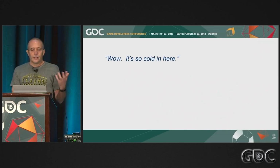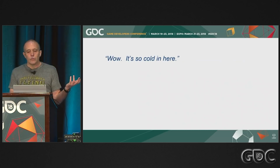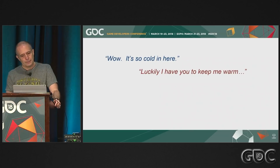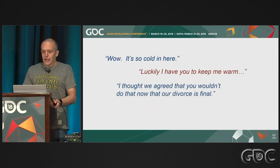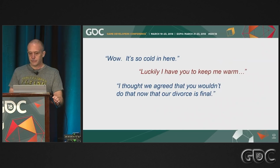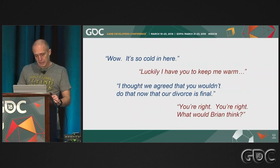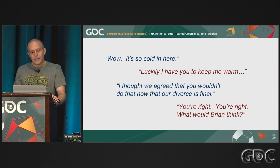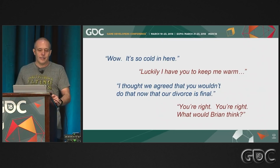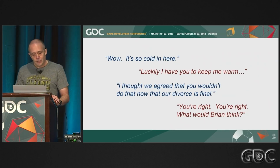For example, if I say, wow, it's cold in here, you might acknowledge that it's cold, smile all flirty-like, and say something like, luckily I have you to keep me warm. And then I might acknowledge your suggestion that we cuddle to keep warm, and respond with, I thought we agreed we wouldn't do that now that our divorce is final. You're right, what would Brian think? So now we know that we're freezing, we're somewhat amicably divorced, and apparently one of us is dating Brian, and he's jealous. And we have a story.